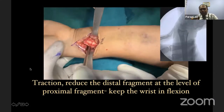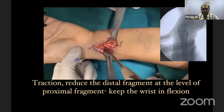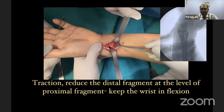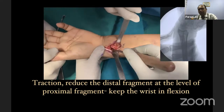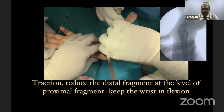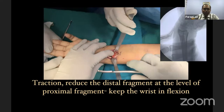How do you give traction? Ask your assistant to longitudinally pull the wrist, and just take the dorsal fragment up at the fracture site. This is how. Once you reduce it, ask your assistant to keep the wrist in flexion. So the fracture site will be reduced immediately. It can be done with the blunt periosteal elevator or with simple traction also.